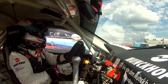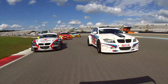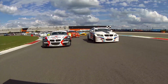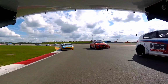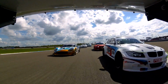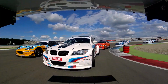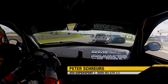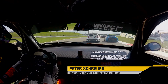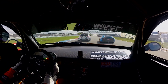Benjamin Vandenberg going back around the outside of Van der Munkhoff for second place, at least trying to. Van der Munkhoff on the inside is Z4 with the 1 Series alongside. Benjamin Vandenberg making a good start. Costa Canaroglu also starting well in the Ginetta G50, but it lacks top-end speed and might struggle on the faster parts of the Assen circuit. No problem getting through the tight stuff though.